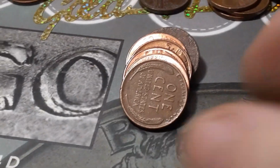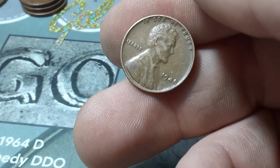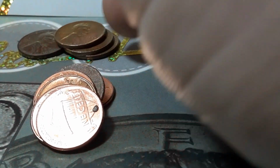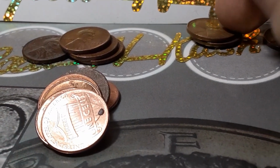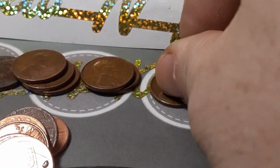Roll 32, box number 1. Right before the end, we're going to have another wheatie. That is a 1948. So we are going to move the 46 and 45 down. We got that right there. And we're going to put the 48 right there.